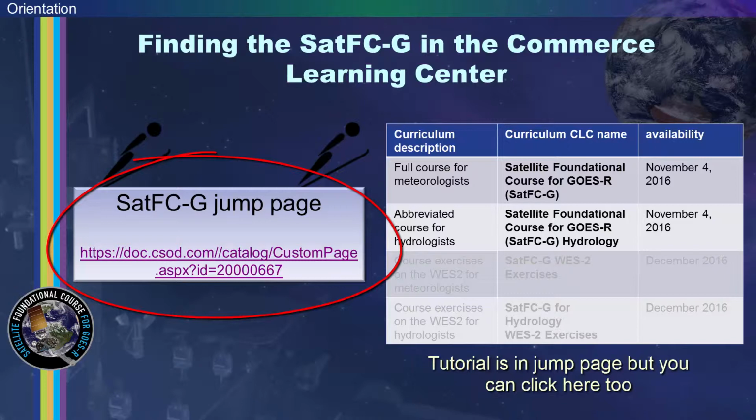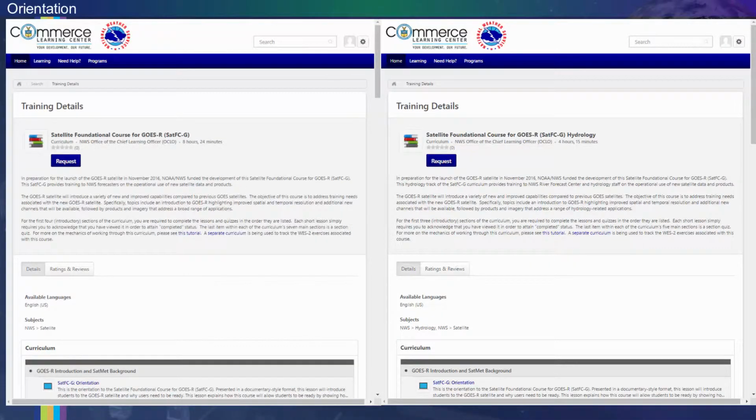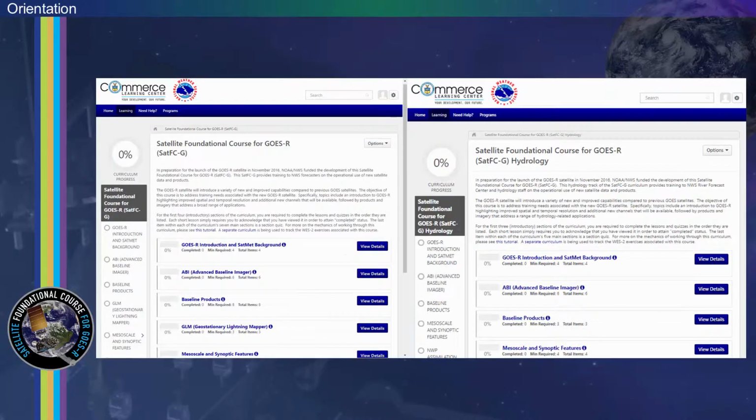Let's say you click on one of those links in the jump page and you'll see the course introduction page. The standard curriculum, as you can see it here on the left, and the one for hydrologists as you see on the right. Here's where you can request the course. However, your facilitator may have already assigned it to you. Either way, the course appears on your transcript, and you may open the course and see a course description and then the contents of the curriculum.